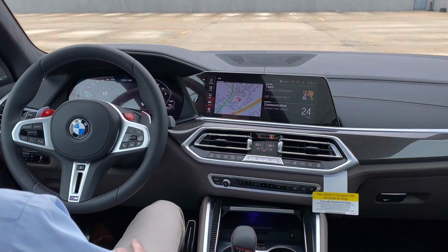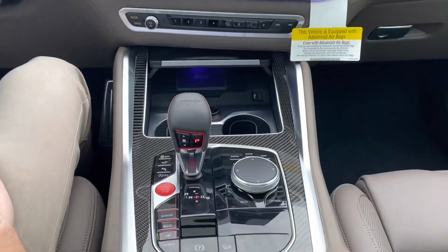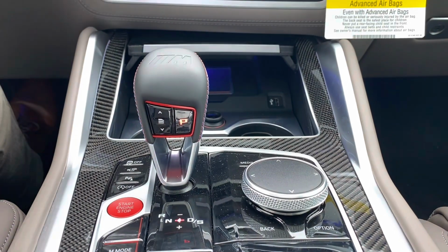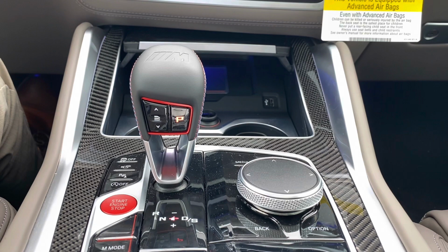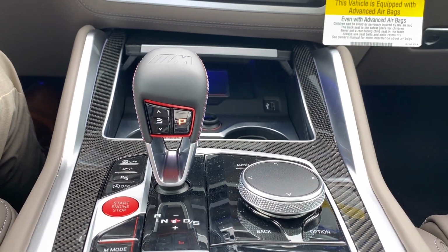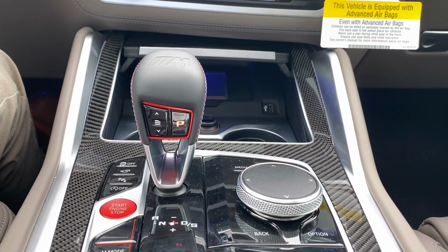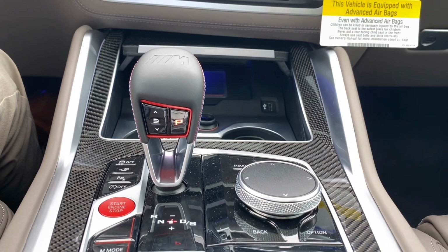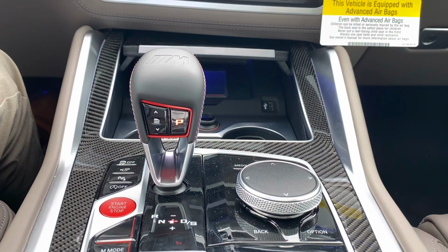Talking about some other M-specific stuff, if we jump down here to the center console area, you'll notice that the shifter is a little bit different than what you'd get in a normal X5M, or a normal X5, sorry. So the X5M uses an M-specific 8-speed torque converter automatic. It's no longer a dual clutch, but the torque converter auto is a little bit more robust. It shifts just as quick as the dual clutch. At least if there is a difference, it's imperceptible. And the torque converter is a little bit smoother around town, not quite as jerky as the dual clutch was.